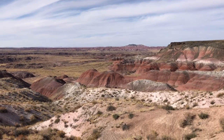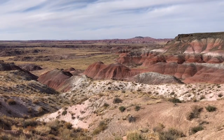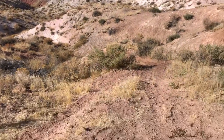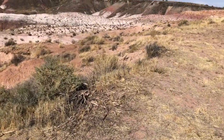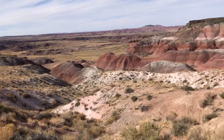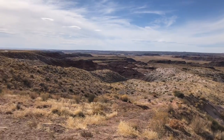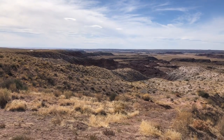If you notice in the bottom of the canyon, there is some shrubbery, so it's not all sand. And looking back to the west, you can see it's a wide canyon and goes quite a ways.